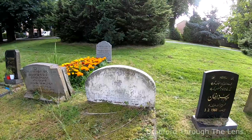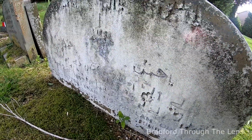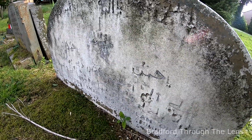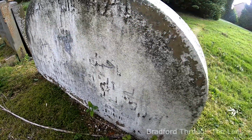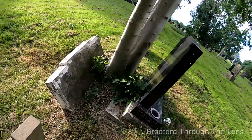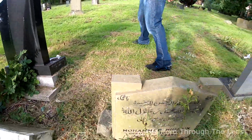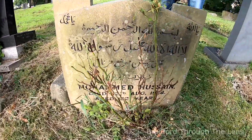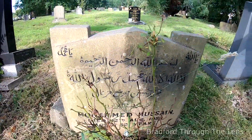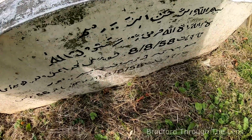I wonder how the monumental masons dealt with it. Well, I was going to say, who actually made these stones, because like Wright and Son, we saw Wright and Son on the other one, didn't we? That's right. So these really old ones, who actually dealt with them? Let's see what's here. Wright and Sons, we were just talking about them. 1958. Maybe just a local monumental mason. This is a tricky one to read.